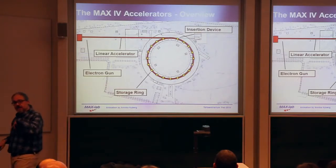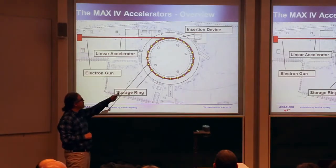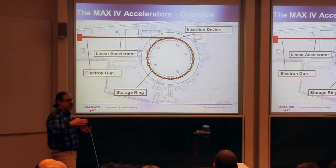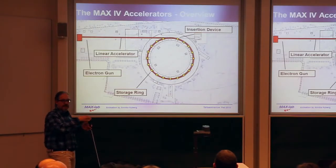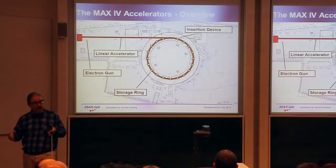And we keep these very high energy electrons going round and round and round for many, many hours. As they do that, they go through some special types of magnets called insertion devices. When they do that, their trajectory is made to bounce sideways, so they go back and forth sideways. And by doing that, they emit a lot of synchrotron radiation, as we call it, a lot of light.